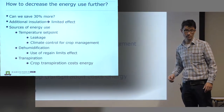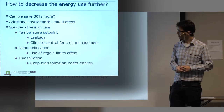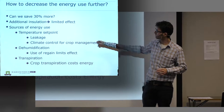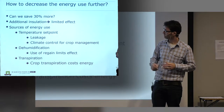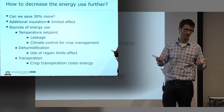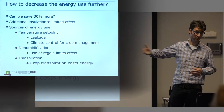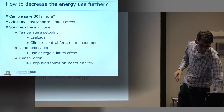Well, then the question was, how can we save even more energy? So go below this 15 cubic meters of natural gas. Well, you can insulate even more, but that does not really help a lot, we saw from the calculations. Of course, you can lower your set points even more, take care of the leakage even more, so make it even more airtight than what we already did. With the dehumidification, with the regain, it's already at 80%, so it's very difficult to gain even more heat from this system. So the only way to really save more is to look into the transpiration of the crop, because the crop transpires, and that's why you have to turn on this regain unit or the dehumidification unit. So if you can reduce the crop transpiration, you can also save on energy. So that's what we are looking into this year.